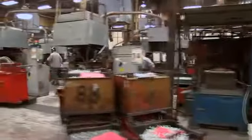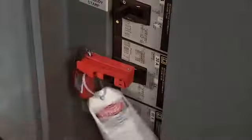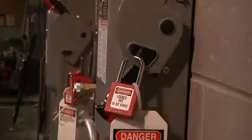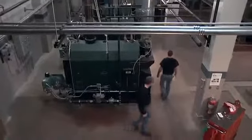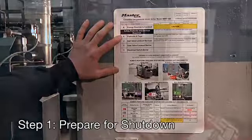Every piece of equipment must have its own particular procedure for lockout. It may mean locking out a circuit breaker, locking a valve in the off position, or using a disconnect switch, to name a few. In general, there are seven steps for safe lockout tagout. First, prepare for shutdown.